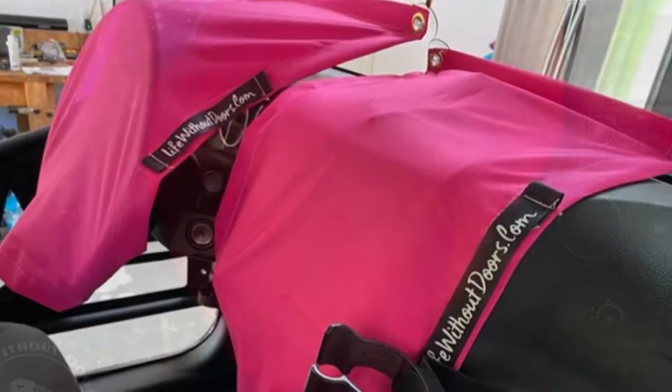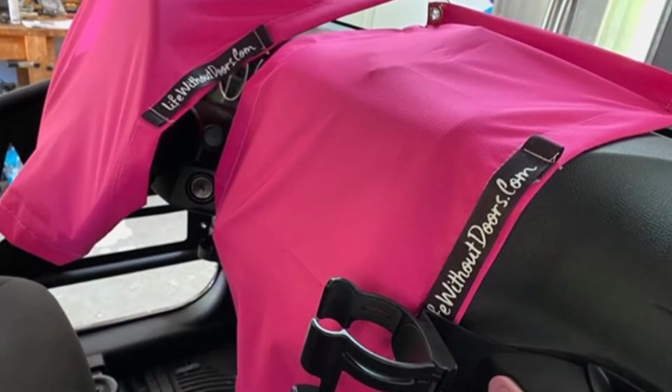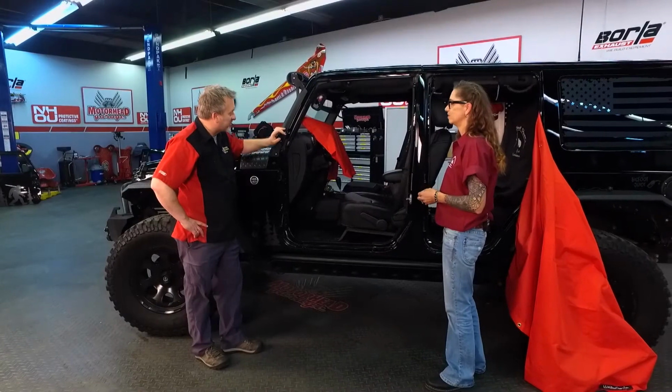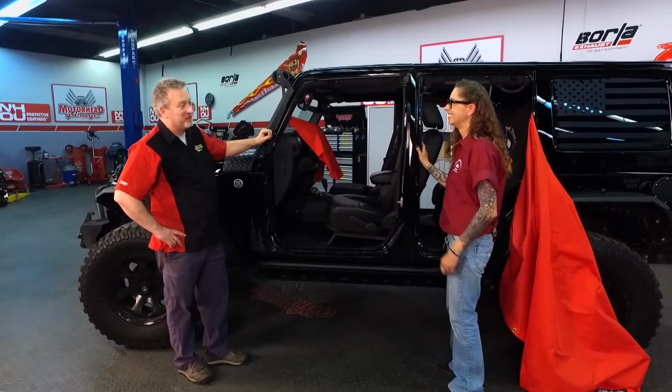Same thing with the stereos. Somebody's telling you that they're 100% waterproof. They're not, unless you go buy a marine grade stereo. And I guarantee you the cost of these is a lot less than a new stereo is.